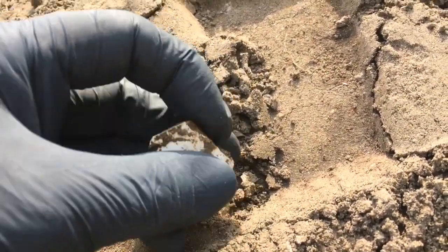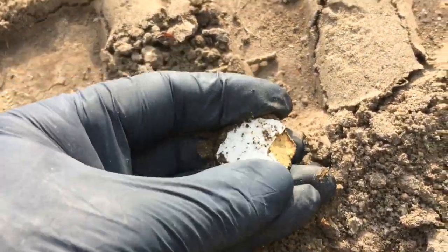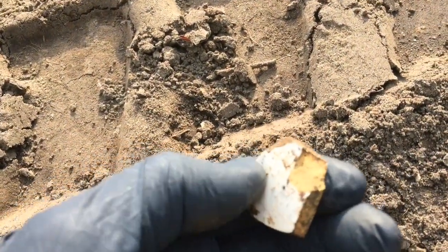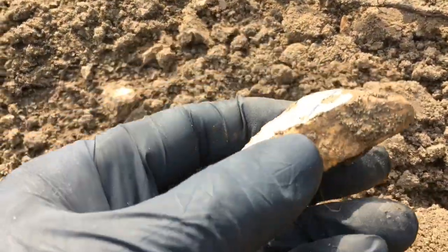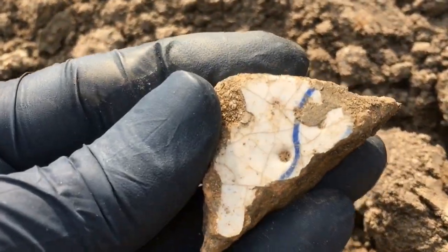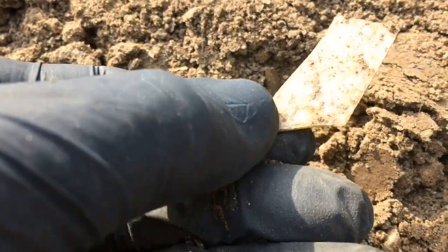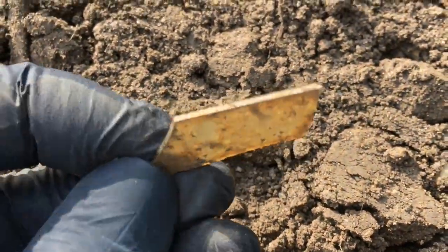Look at that. And, no, nothing. Nothing interesting in that. And this is the Delft piece. Again, look, tile, proper tile. A little bit of blue and white on that. This piece is glass. It's got that iridescence to it. Probably window glass, very, very thin.